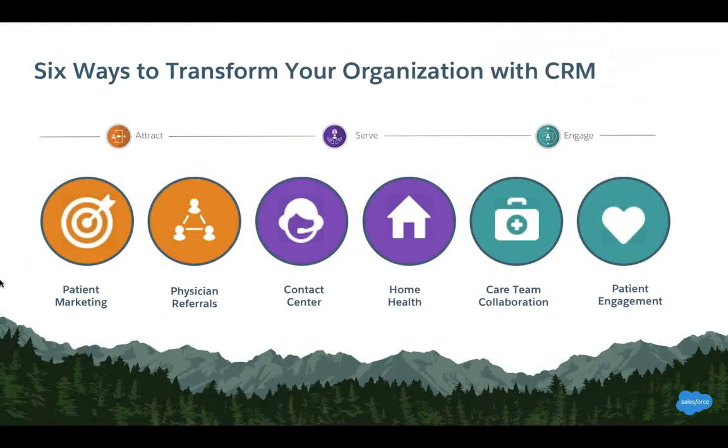And rather than hide this 6 ways in the middle of the presentation, which is something that I've always avoided and been irritated by when people sort of hide the treasure, we wanted to give this to you up front to share some of the ways that organizations are transforming with CRM. And this is a preview of the different kinds of things that CRM encompasses and the different ways that healthcare organizations have been using this to take care of patients.